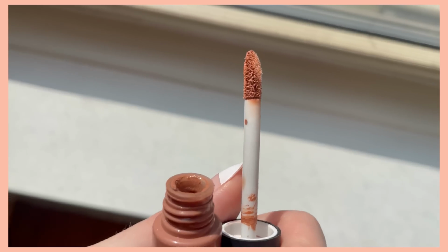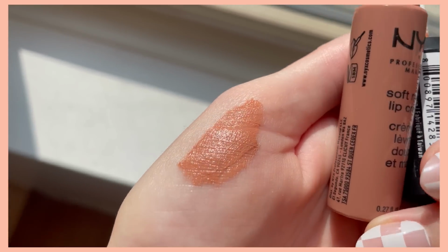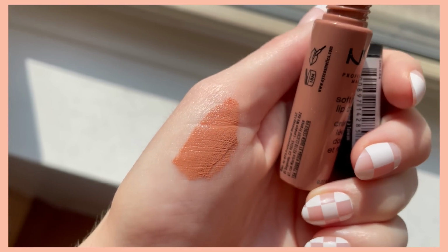Next, I have NYX Soft Matte Lip Cream in London. An oldie but a goodie. If you've been around watching beauty YouTube for years, I'm sure you're very familiar with London. It is the perfect center of the lip shade. This with a deeper lip liner, gorgeous. It's comfortable, soft matte is appropriate. I think that name is very fitting.